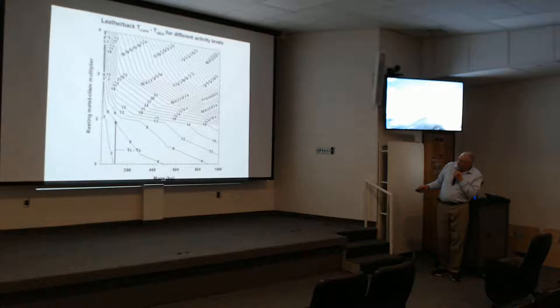If it's 2 times resting metabolism, it's going to have a 6 degree gradient. If we go to something bigger, like 500 kilograms, resting is going to be about a 6 degree gradient. Swimming at twice resting, it's going to need a 12 degree gradient between core and skin. And if we go to a really big one, 900 kilos, we're looking at a 9 degree gradient versus an 18 degree gradient.